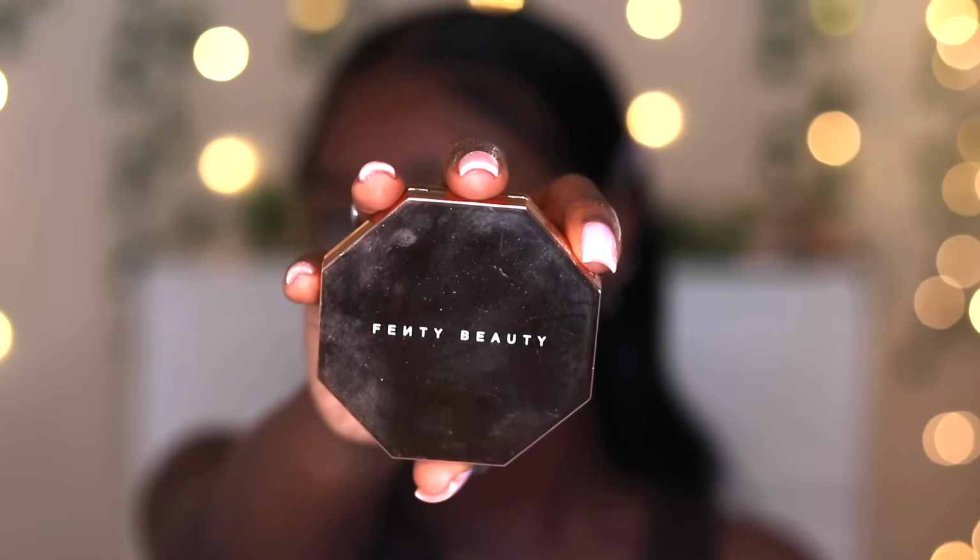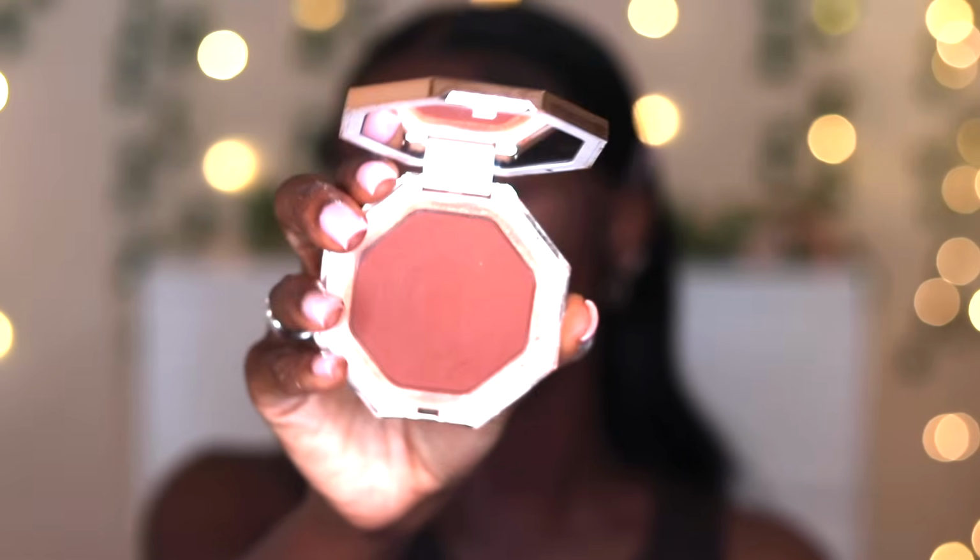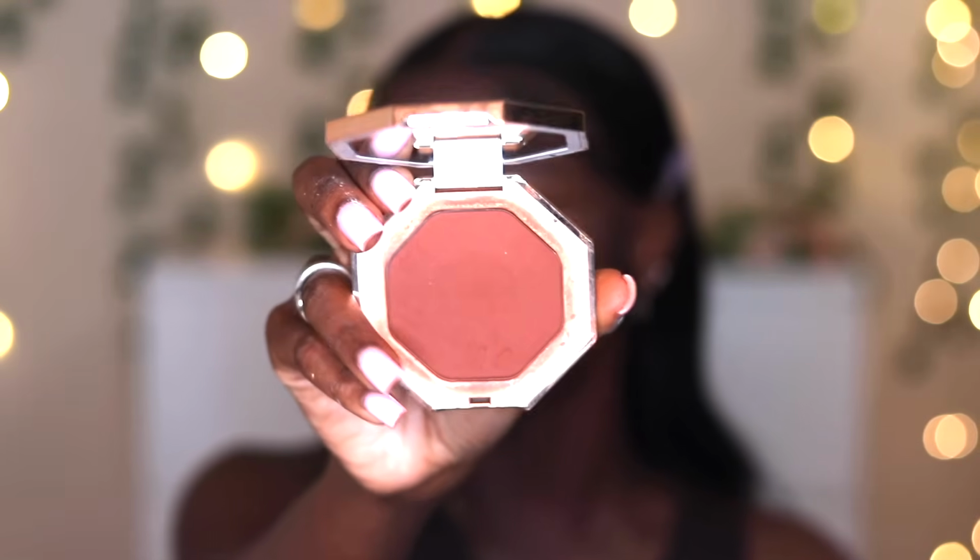It's giving. For bronzer, I'm gonna be using my Fenty Beauty Sun Stalker in the color Mocha Mame. I really love this bronzer. Rihanna and her team were in their bag when they came out with this because it's so amazing. It's the perfect color for my skin tone. It's so universal for a lot of dark skinned people. I see a lot of dark skinned girls use this and it works for so many skin colors.